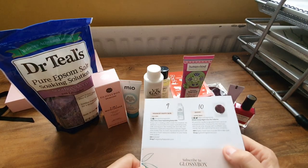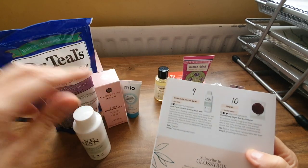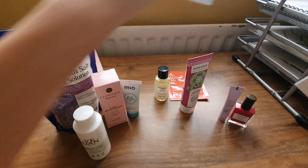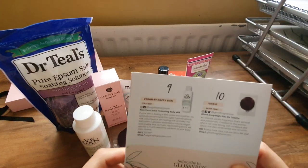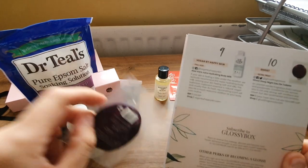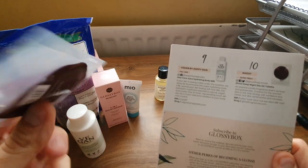Oh, look. Oh, missing things out. So what did I miss out? This. Right, so we'll go to the Ghost. Extra treat. Oh, well, that's all right. That's like a bonus for the box. Well, that's quite nice.